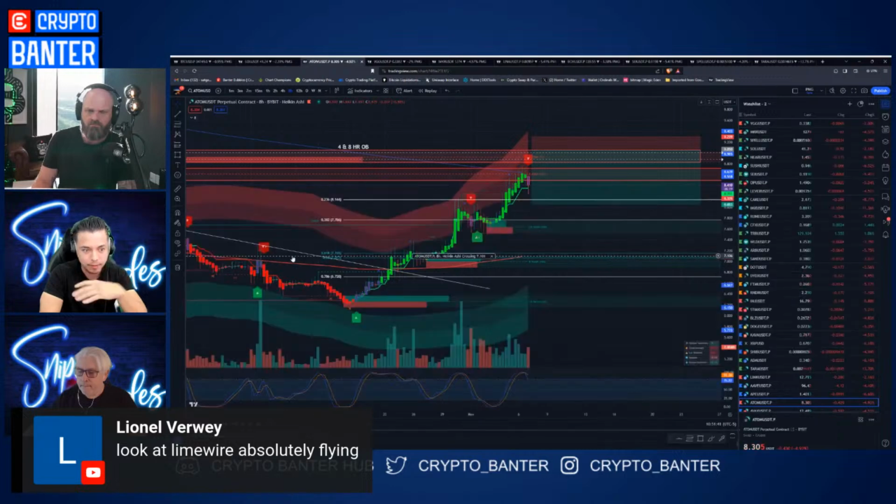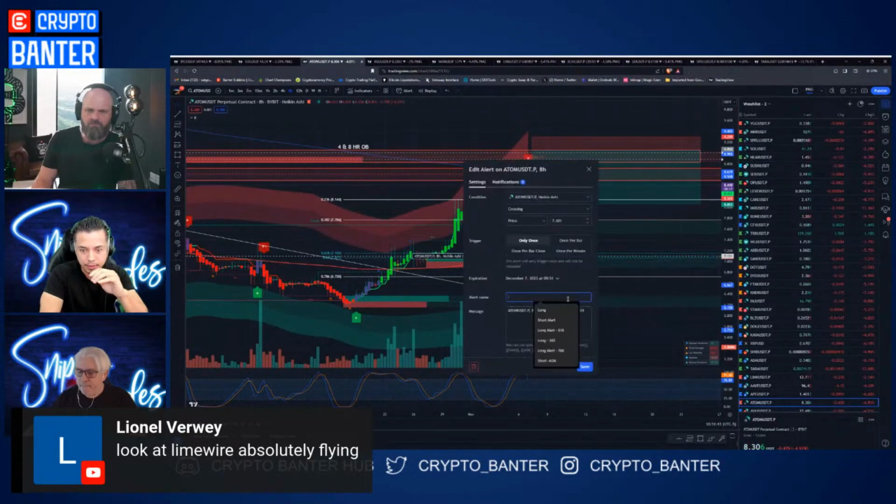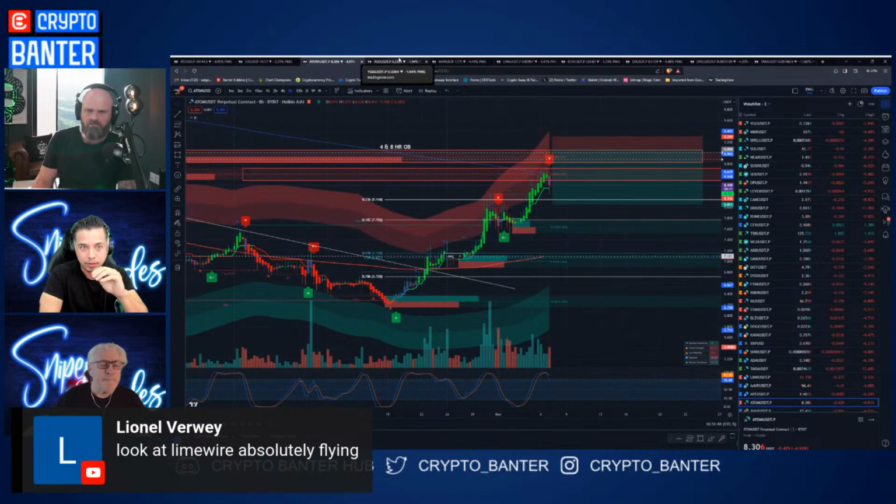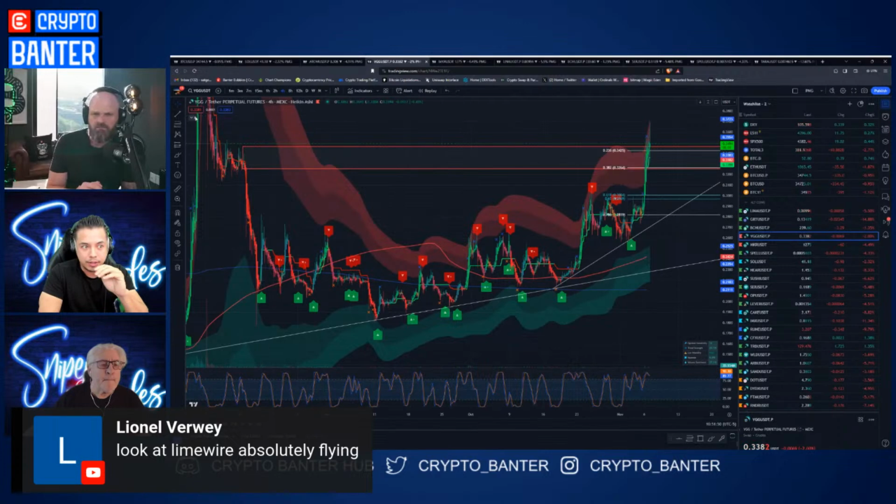So just some things to be aware of. I'm going to set an alert here as a potential long entry, take profit entry, if we can get into the Atom short. One that's interesting is YGG.